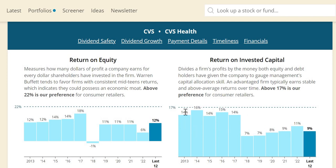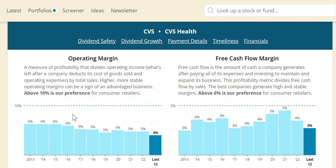But we do note that from 2013 to 2017, they did have some strong years of return on invested capital metrics. Operating margin and free cash flow margin both leave a lot to be desired. We would like to see it at 10% and 6%.